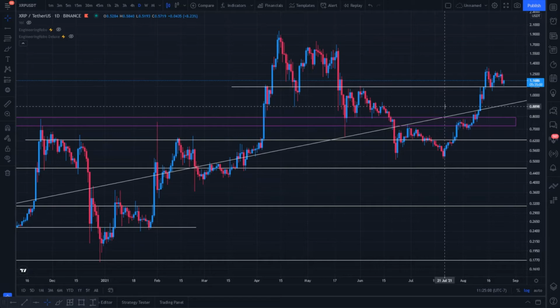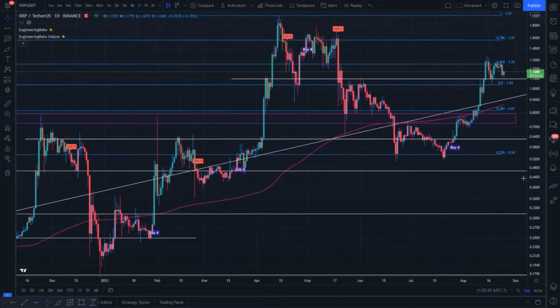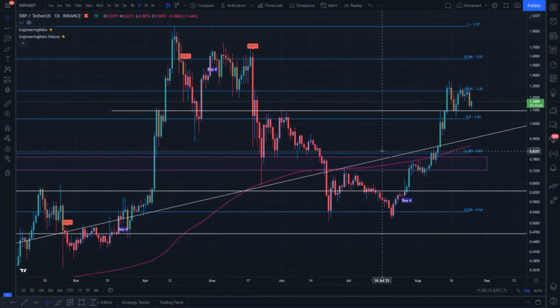So there's definitely lots going on for XRP at the moment against USDT. We're going to turn on the Fibonacci levels, and we're going to zoom in here. Excuse the lag and the poor processing power of my laptop.